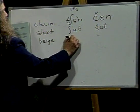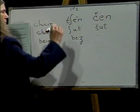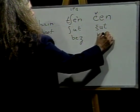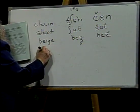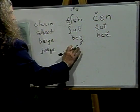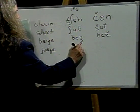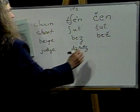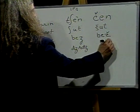Some people in English pronounce this beige, but if you have that je sound in it, in IPA that would be transcribed with this Z with the tail on it. In the Americanist system, sometimes you see the hat check over the Z to indicate the je sound. Judge is a similar case. In strict IPA, you would write the D and the J together, then the vowel and another D and J. Some Americanists, though, will use the J with the hat check, so they would go like this.